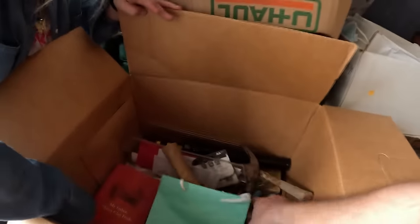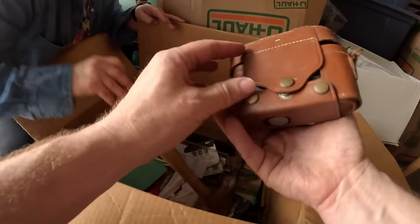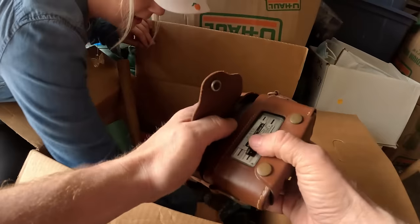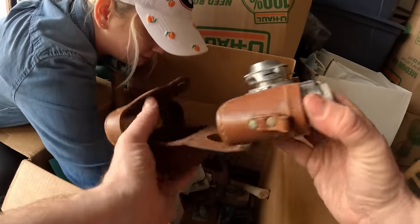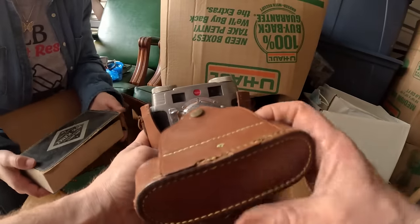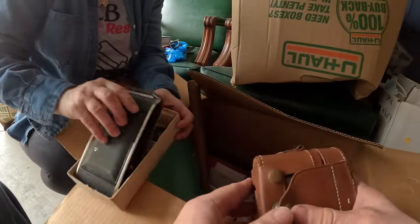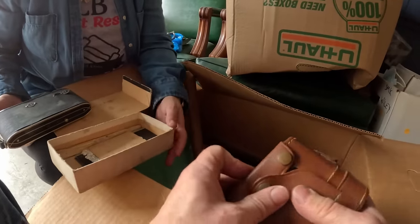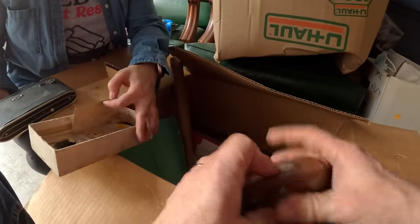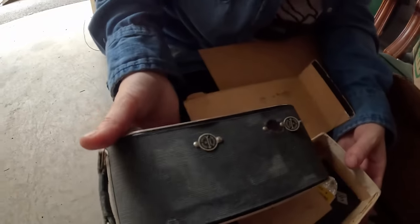Oh, here's another something. It's a camera. Some tools down in there. It's a Kodak camera. Where's this folding camera? Look at that. That's a cool camera right here on this old Kodak. It's a folding camera. And then Leah found the folding camera here. That's one that stretches out. Oh, what brand is that one?